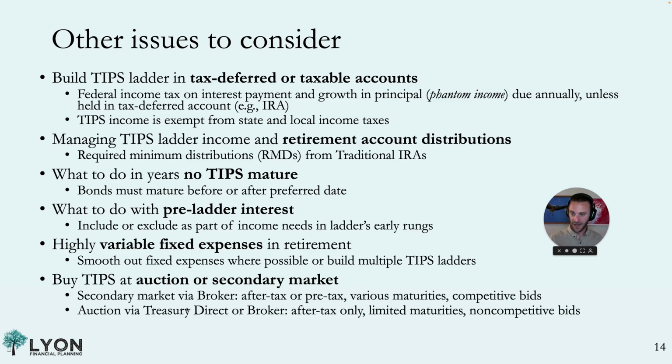And then lastly, we talked a little bit about this, buying TIPS at auction. I can buy TIPS at auction directly from the Treasury in an after-tax account. I can also buy TIPS at auction in an after-tax or a tax-advantaged account from a broker, a discount broker. Secondary market always has to go through the broker. And there's a difference in terms of competitive bids versus non-competitive bids. That's the bid-ask spread issue that I talked about before.